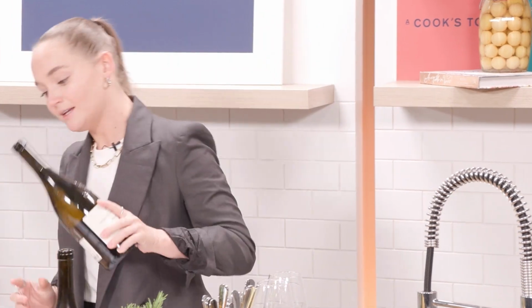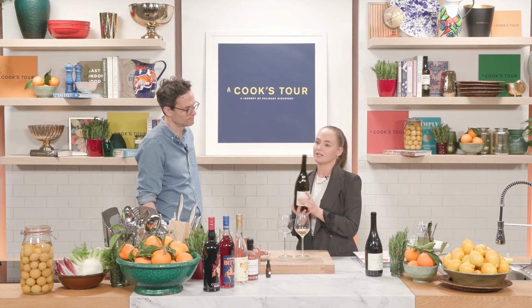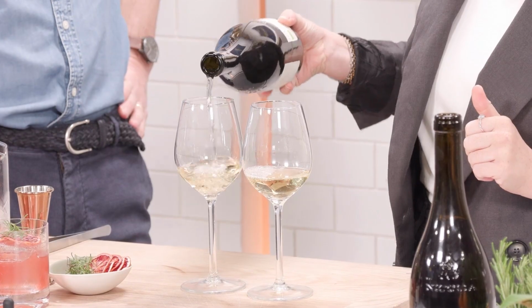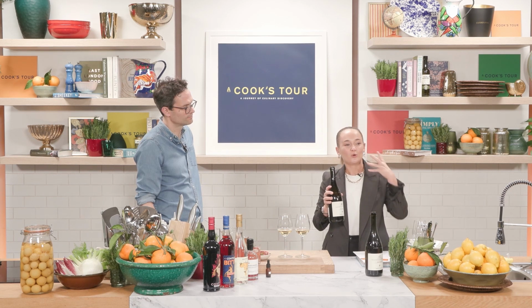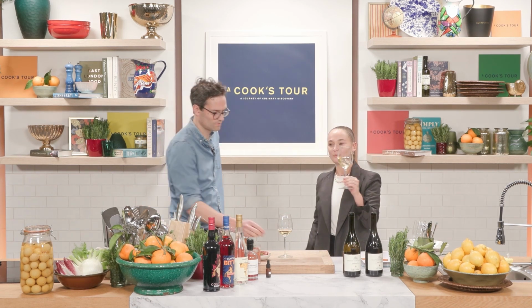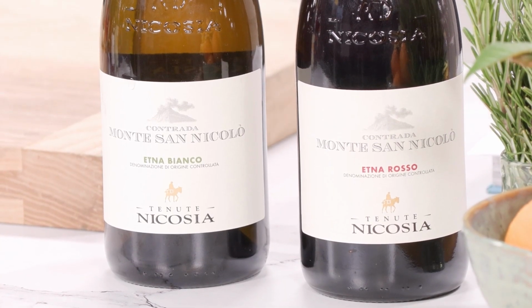So this is from the slopes of Mount Etna. It's about 600 meters above sea level, which is where you'll find this vineyard, on nice south-facing slopes, which basically means that it gets a lot of sunshine, so it's rich in flavor. It's got those volcanic soils. Everything about it should be really lovely acidity, lots of citrus flavors, so it's going to go with that mackerel beautifully.